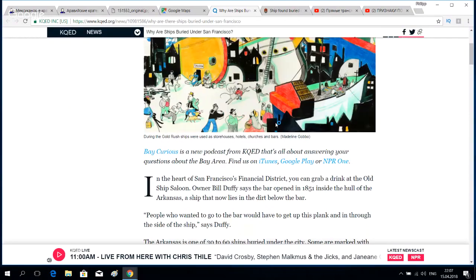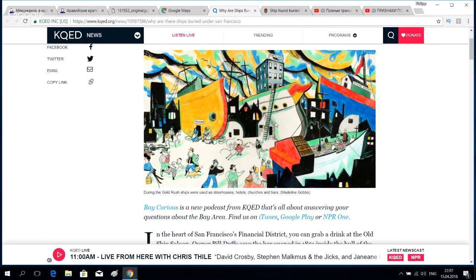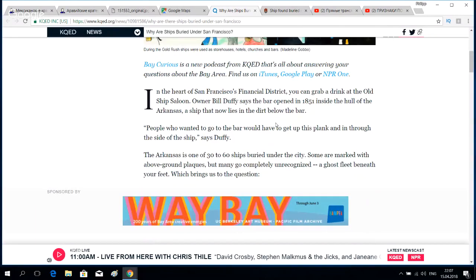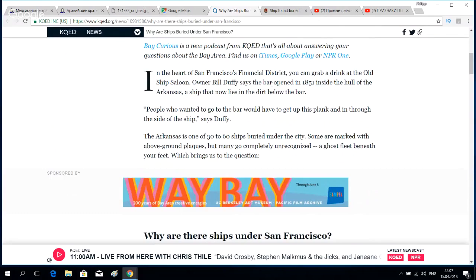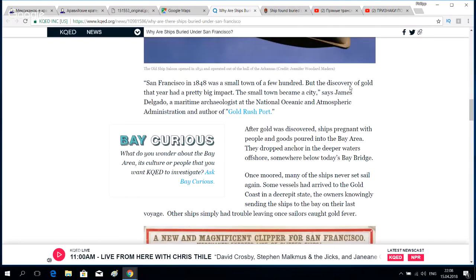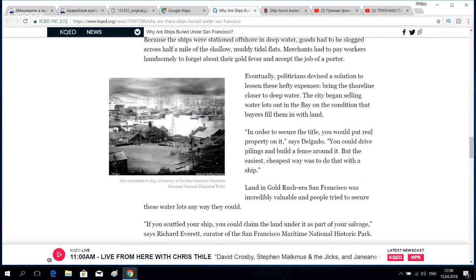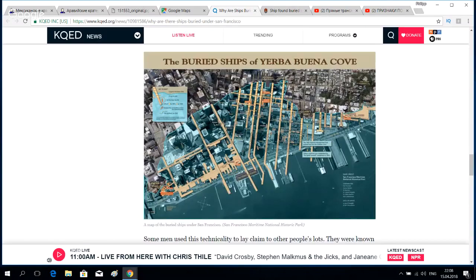So literally what they say is they don't know how so many ships started to be abandoned in the Bay of San Francisco, close to right now the San Francisco Financial District. It's the heart of San Francisco. And you can grab a drink in the Old Ship Saloon, which is underground. And you might as well read this article.